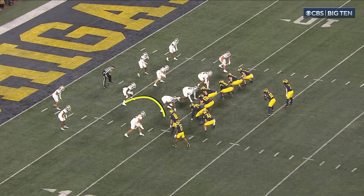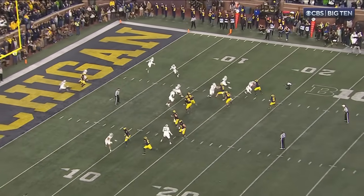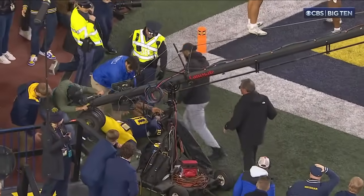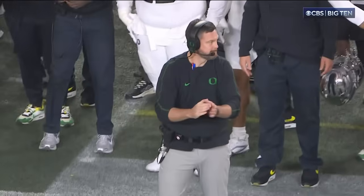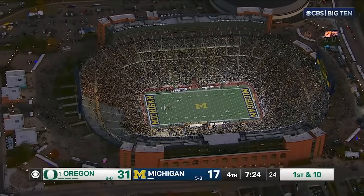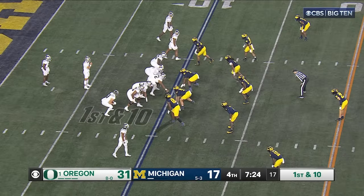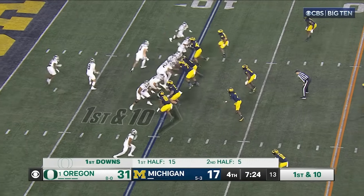Watch number 10 right here. He's the one that saves the day. Stay, stay, stay, peek, and grab the last player that can catch it. And then Alex Orji might have run in to one of our cameras over there, but it's a swing on Paramount Plus. Alex Orji, the intended receiver, Davis Warren. We'll get back to him in just a moment as the Ducks take over on downs.